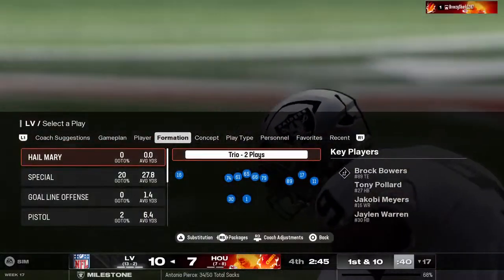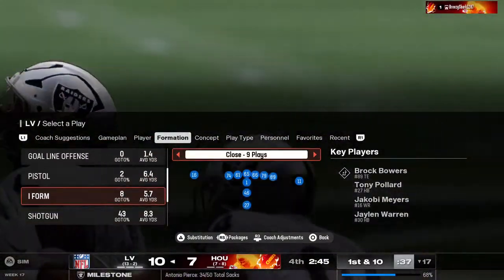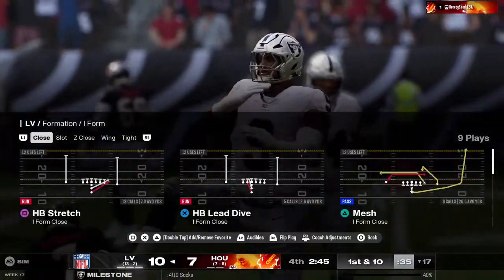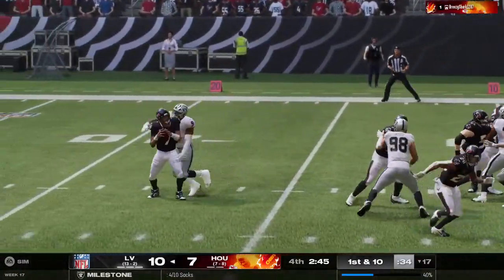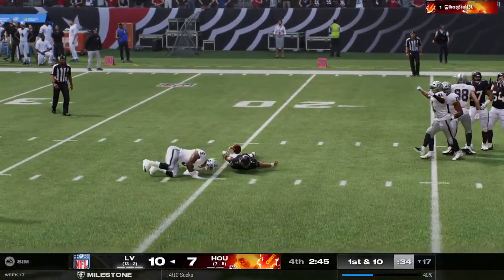Can't do anything with a football. It's a sack and a turnover on downs. The Texans tried it, but they come up empty here on 4th. And this long drive is going to wind up yielding nothing.